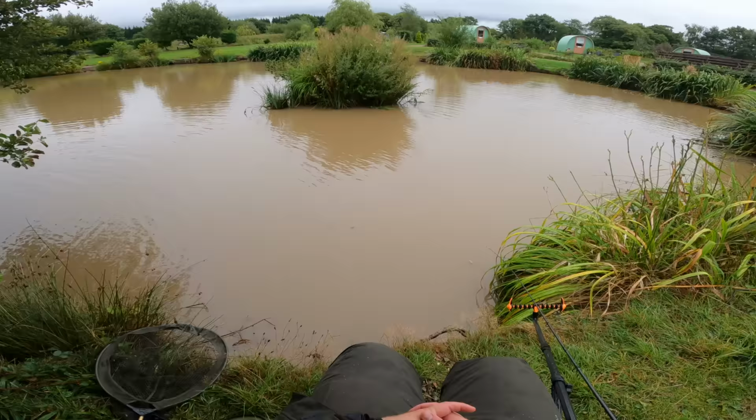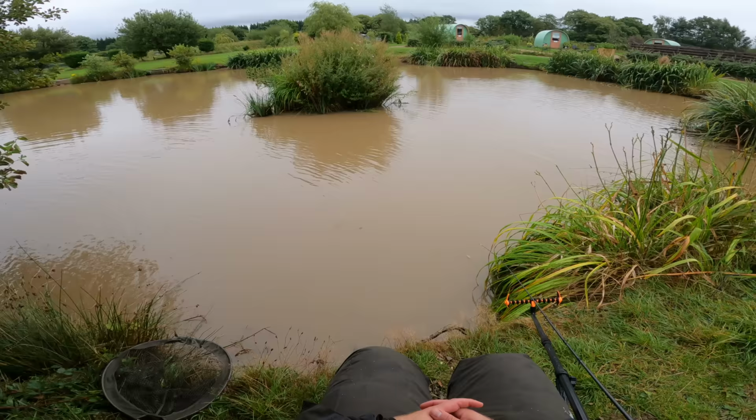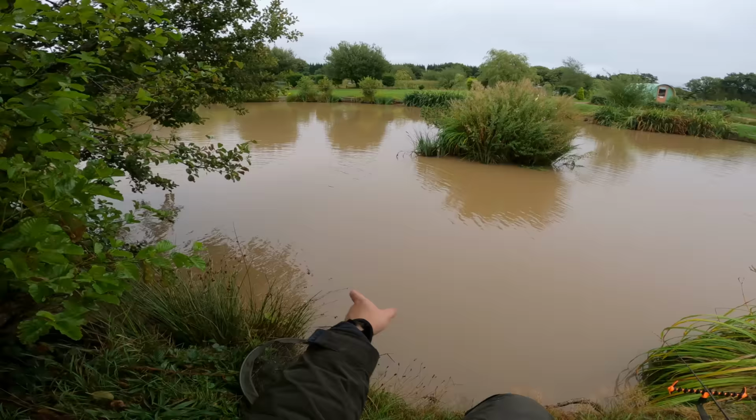I've got my drag set fairly high in case a fish goes kites right around the island. We don't want that. I'll just get my rod tip down low. Tried it a couple of times. I'm just fishing to left of the island now. And I'll probably try down there next cast again.